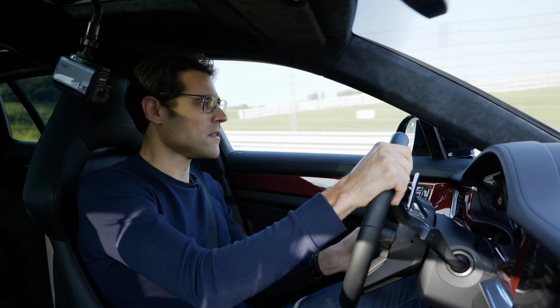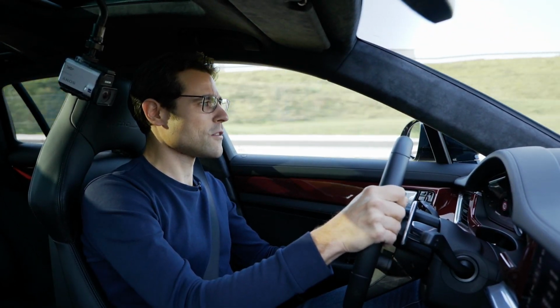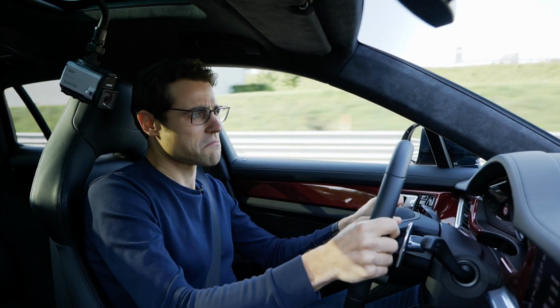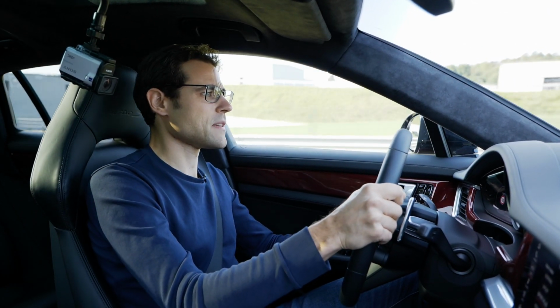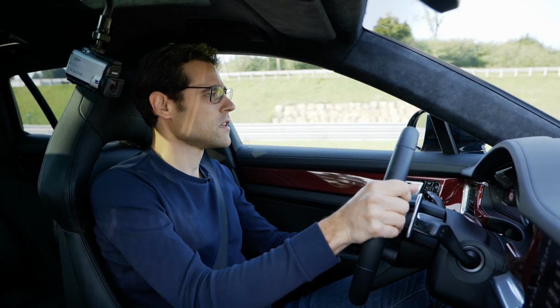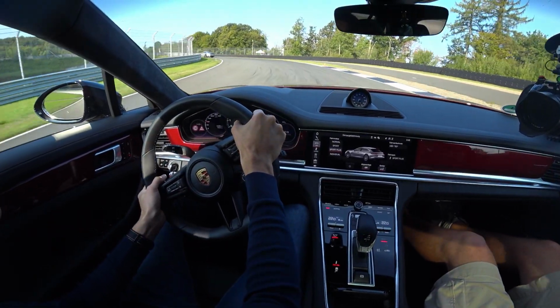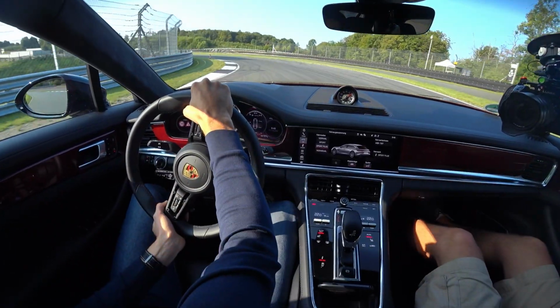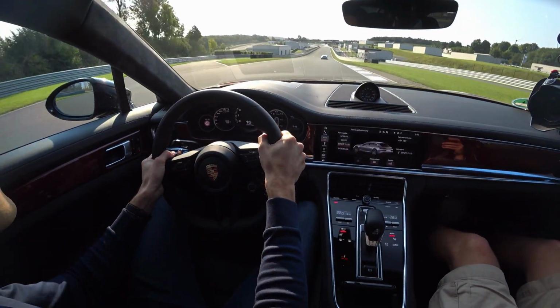Sound-wise, by the way, this new sports exhaust for the V8 models is updated also, so that you get sound feedback like this. Even when there are these OPFs, these particle filters for the petrol engines, I think you still have a nice and decent sound, although there's more technology for the environment as well. And one more here.